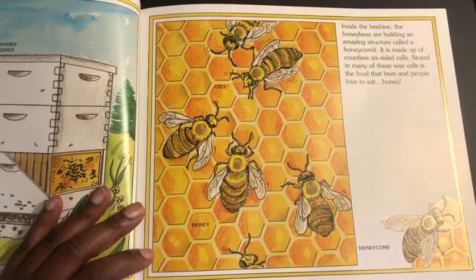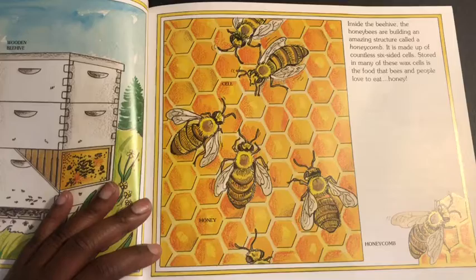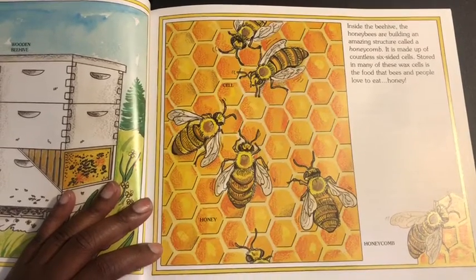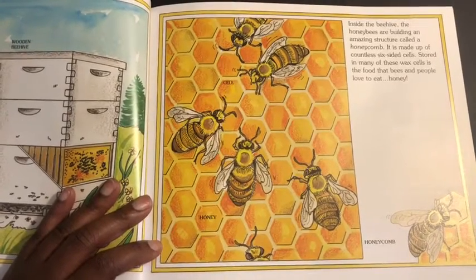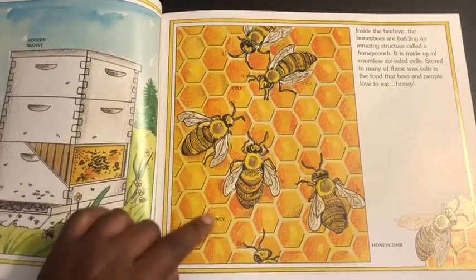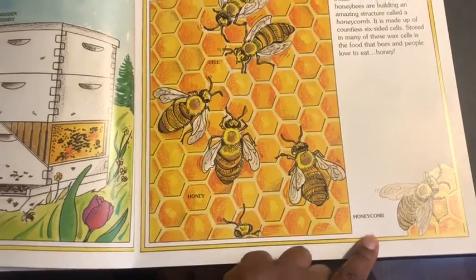Inside the beehive, the honeybees are building an amazing structure called a honeycomb. It is made up of countless six-sided cells. Stored in many of these wax cells is the food that bees and people love to eat, honey. And these are labels: the cell, the honey, and down here in the corner, you see a bee on a honeycomb.